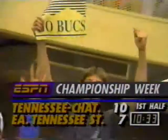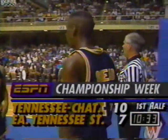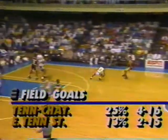Nobody can get the upper hand. 10.5 minutes left to go in the first half. 3-point game for Tennessee Chattanooga. Game there, and what a game here. A little different. This is all defense. 10-7, Tennessee Chattanooga over East Tennessee. Both teams have had 3-point leads, and it's been all defense. And some people may say this is a poorly played game when you look at those numbers.